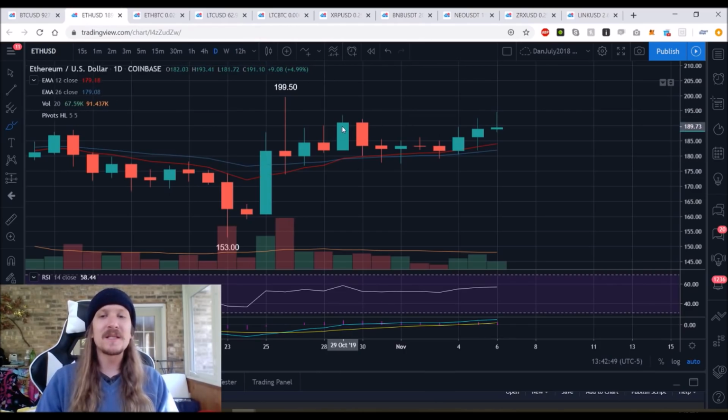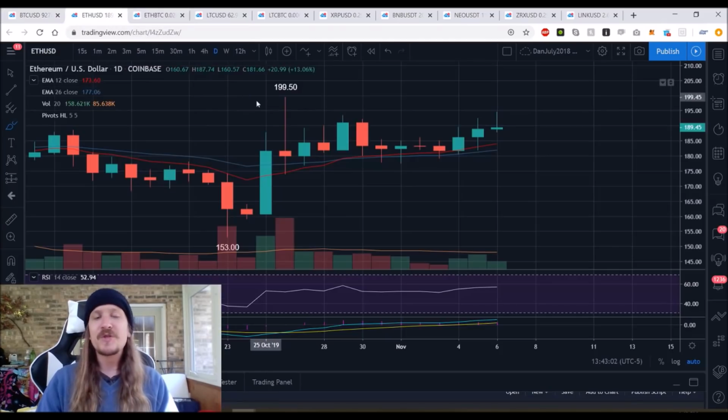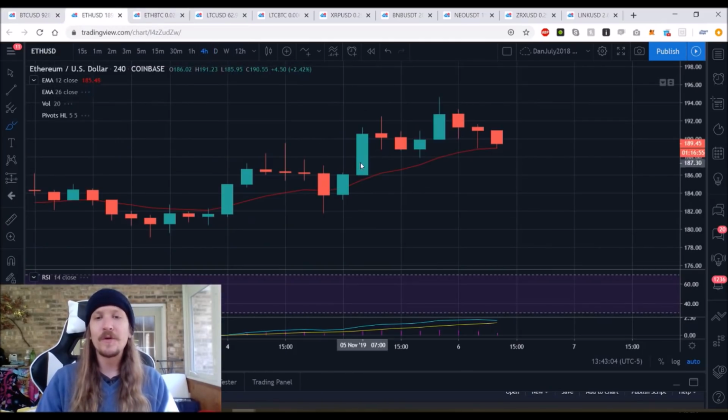Ethereum just broke resistance today over 193.41, which means we're at the highest price we've seen since October 26th. If Bitcoin were in the same standpoint, we'd be up at $10,000 right now. Obviously, that's not the case. So Ethereum is testing 4-hour support.